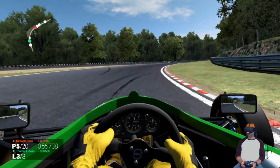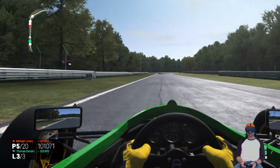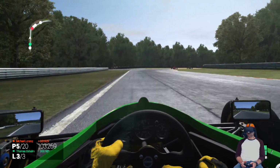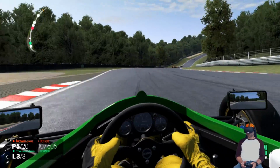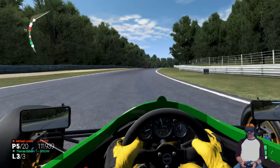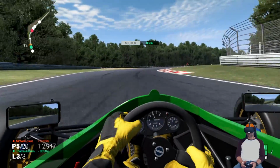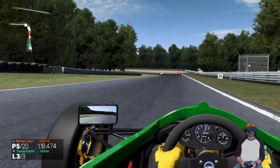Alright, let's see if we can make this turn without killing myself. One thing I've noticed is that if you do cut a turn, they will make you slow down, which, if they make you slow down, they should add the crash damage. That's the other reason why I think they should have damage to cars, because if they're going to make you slow down for cutting corners, then they should really add that feature in.